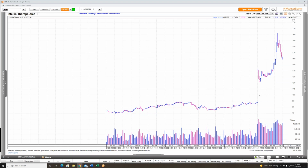So you see this gap up here? This is on June 28th, Monday. I didn't touch it, but I was watching. What I wanted to see was, can it regain the highs off that gap up? Just because the stock gaps up doesn't mean you missed. There could be an opportunity for you to get in.